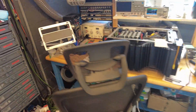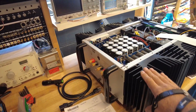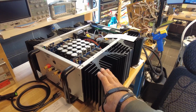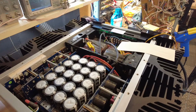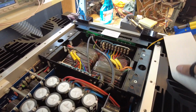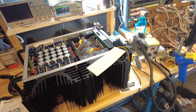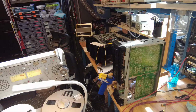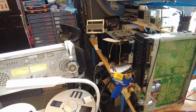Ben is working on this Griffin amplifier, a dual mono behemoth, probably the heaviest single chassis amp we've encountered. It took 2.5 of us to get this up on the bench. I can't imagine what it weighs. It's got to be way more than I do at this point. It is 2 transformers, so it's a dual mono design. And I think we're doing some biasing and some final calibration on that amp.